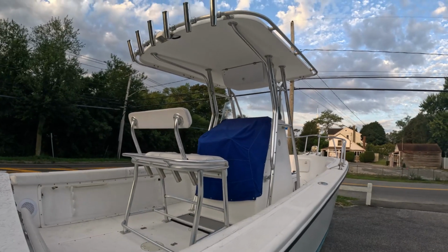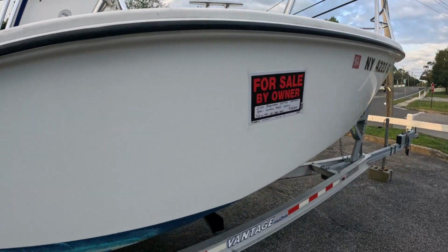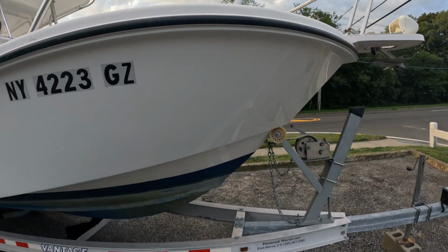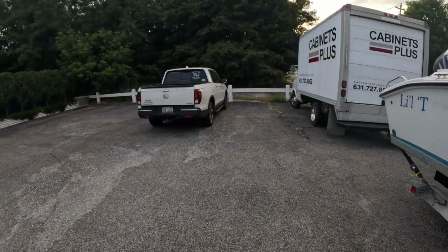There's an electronics box in front of the T-top there. Not too shabby. Not too shabby. Looks like it's in decent shape too. Again, 22.5. Really cool. All right. Like I said, there's 2 more on this road, so let's go find the other 2. Let's jump in the Nart.